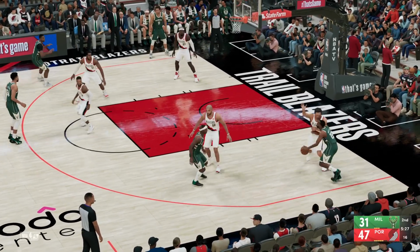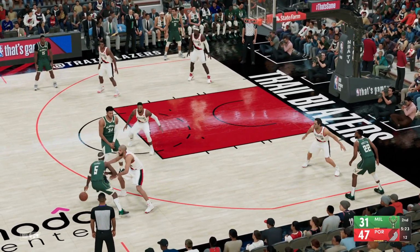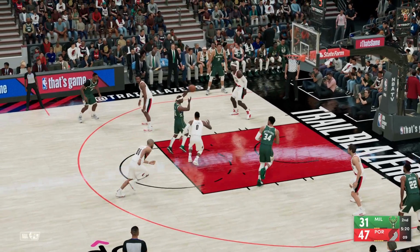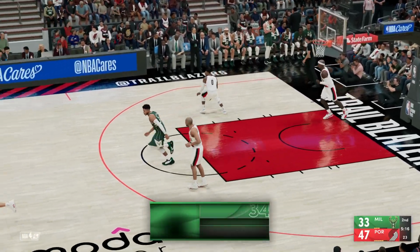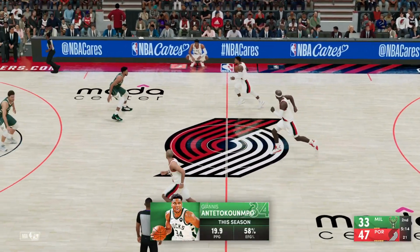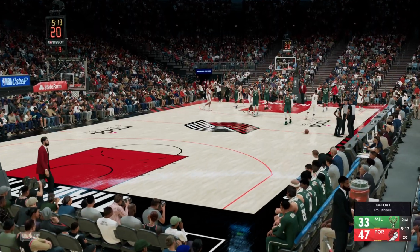Terry dishes to Middleton. Terry looking over the floor. And there's the feed to Giannis. And the dunk by Giannis. It may be the most bankable play in this offense. Antetokounmpo on the roll with the finish.